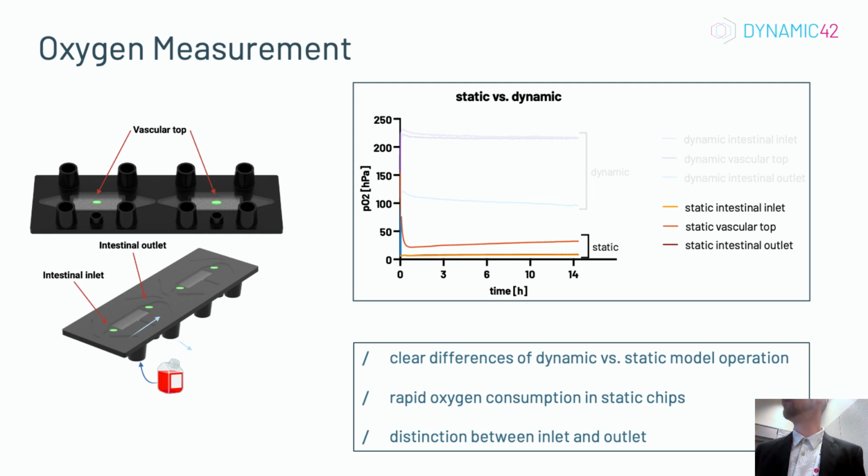Now here you see on the sketch where sensor spots are located in the top channel where we mimic the vasculature. We have currently one spot to monitor the oxygen consumption and level, and in the bottom compartment there are two in the inlet and outlet, and there you can also monitor changes when the medium is perfused through the organ, and this can also be helpful to establish lateral gradients that could be of interest, for instance, also in a liver model.